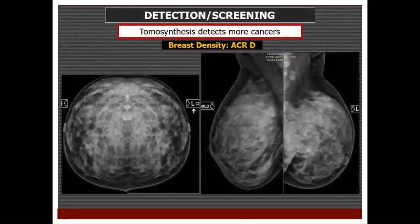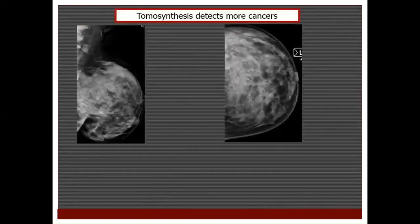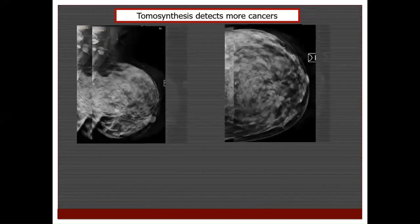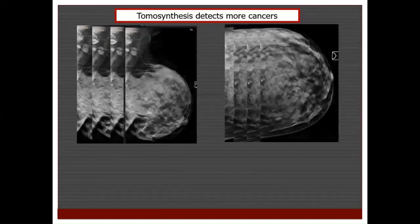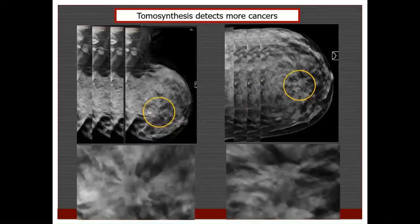For example, we have this screening mammogram, which is one of the worst types of breast, and which can be classified as a BI-RADS 0, and the patient should be recalled to undergo further diagnostic workup. When the patient was recalled, we looked at the tomosynthesis images. Looking at one of the slices, there was a speculated mass lesion in the lower inner quadrant of the left breast, which was biopsied and turned out to be an invasive duct carcinoma.